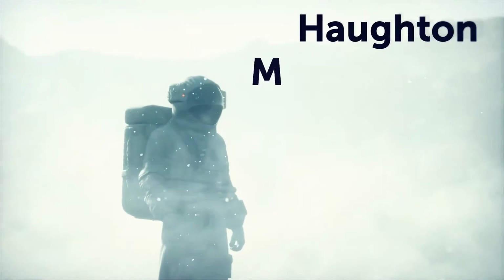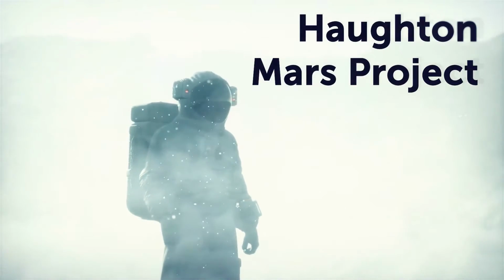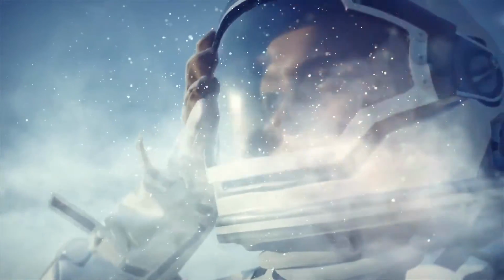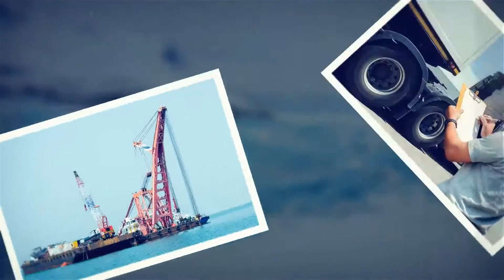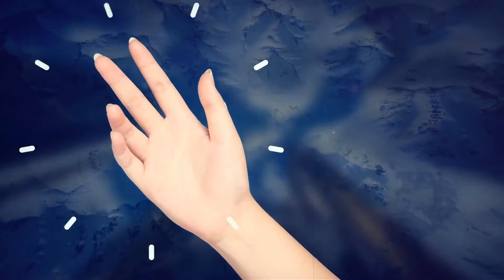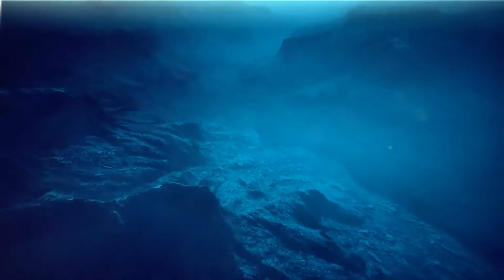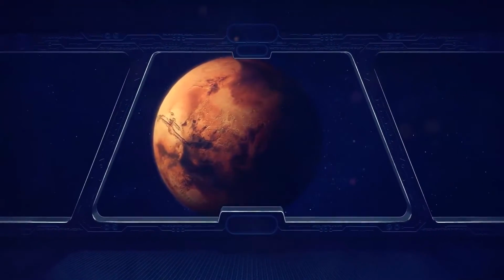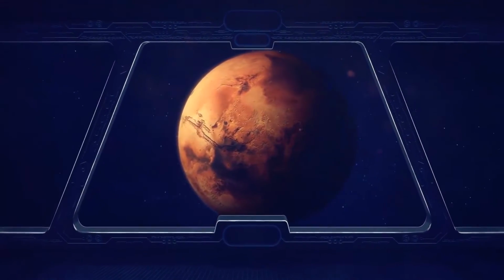As such, the Haughton-Mars project started here in 1997 to offer astronauts unique studying opportunities. There are few options here in terms of logistics and transportation, and communicating with people living outside the island is also a bit more difficult. All because of the temperature and barren soil. Think about it, if we can find a solution to live here, we might be able to do it on Mars too.